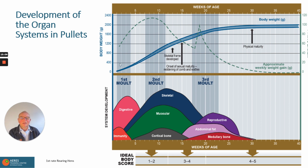Now, what you also see here is a line which indicates how much weight gain there is. And you see that every week they're growing faster, and after about 9 weeks, the growth rate is reducing. But here, just before they start laying eggs, the growth rate is accelerating quite a bit because they are developing their ovary. And the oviduct in total is quite a significant part of the body. And then gradually afterward, the growth rate is reducing again. Yeah. And the body weight line is according to this fat blue line, actually.